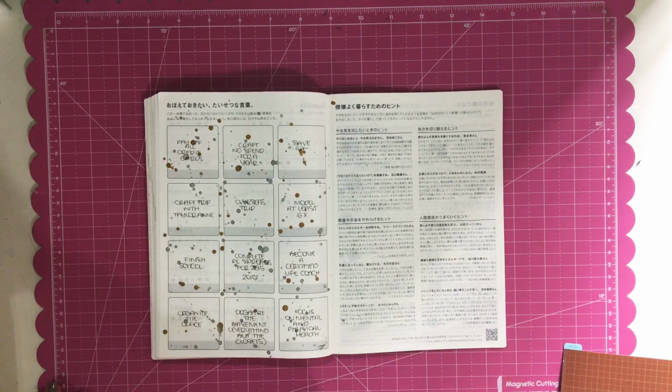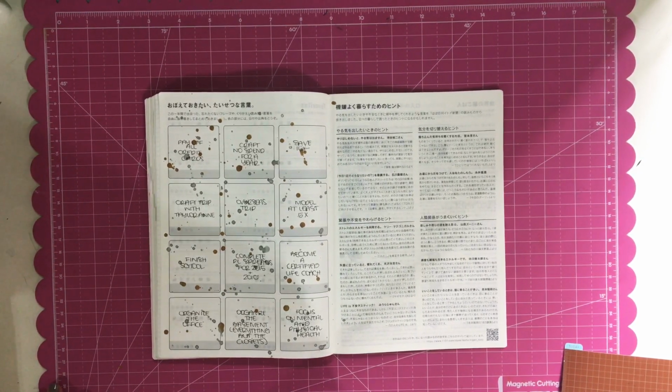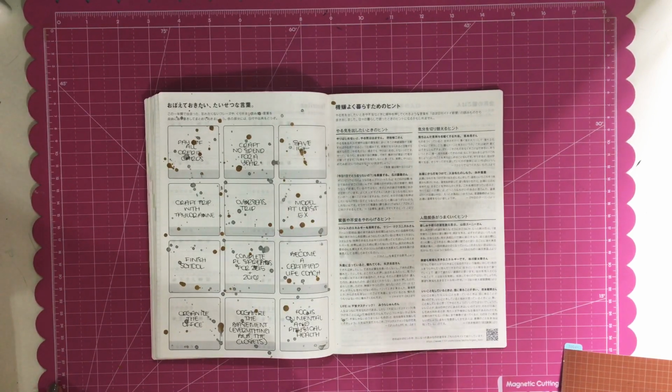Paying off credit cards, doing a craft no spend for a year, other than to restock things. I've already slipped on that massively because I'm doing Studio Calico this year, but so far in the month of January, I have not purchased anything outside of Studio Calico realm. It's really hard to no spend with Studio Calico because they have really cute exclusive stuff that you're not going to find anywhere else.